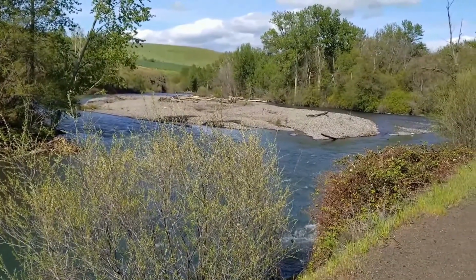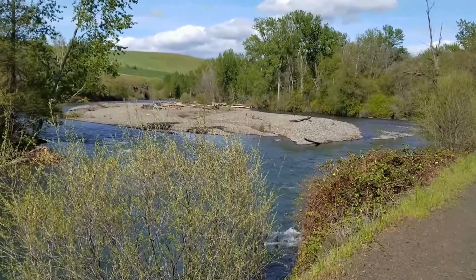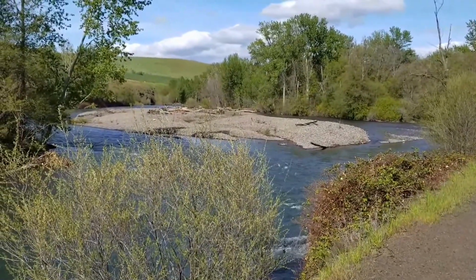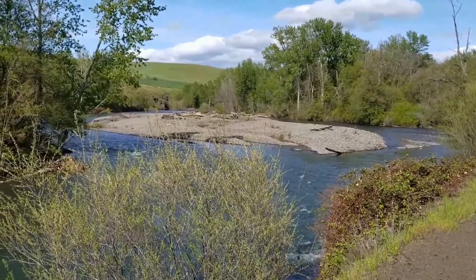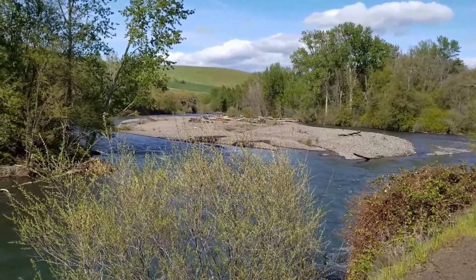This sandbar island is always here, although I think it's a little bigger, but you can definitely see trees deposited on it. And just up the road here, we'll stop, and you might recognize this area. This is where we saw some elk earlier this year.